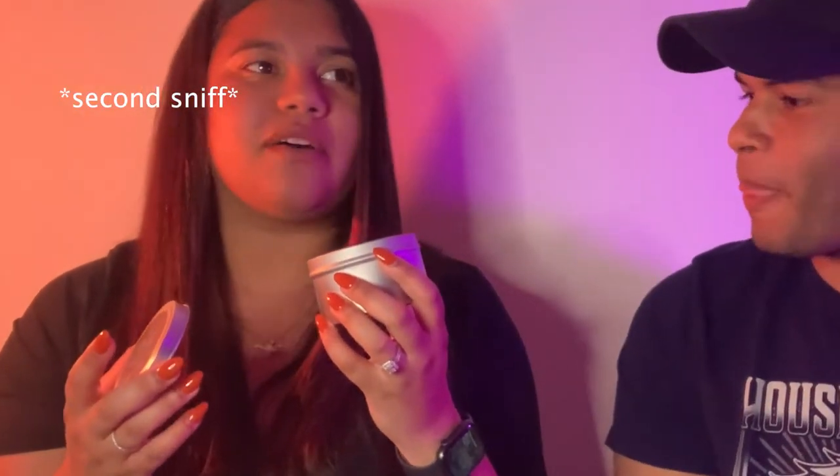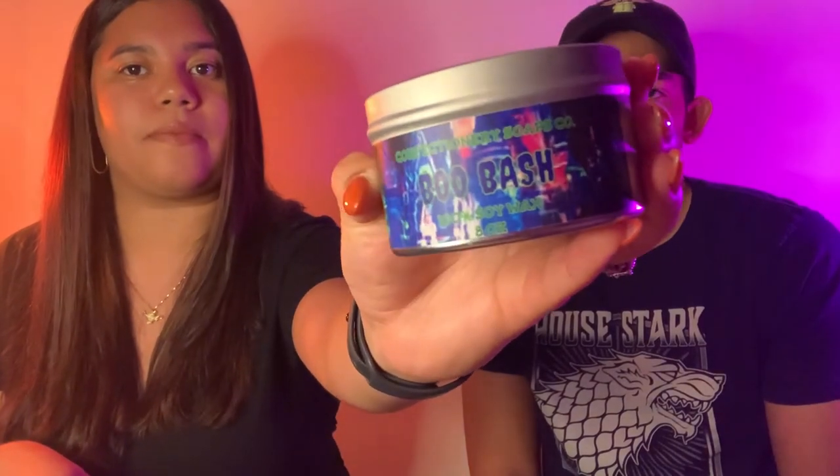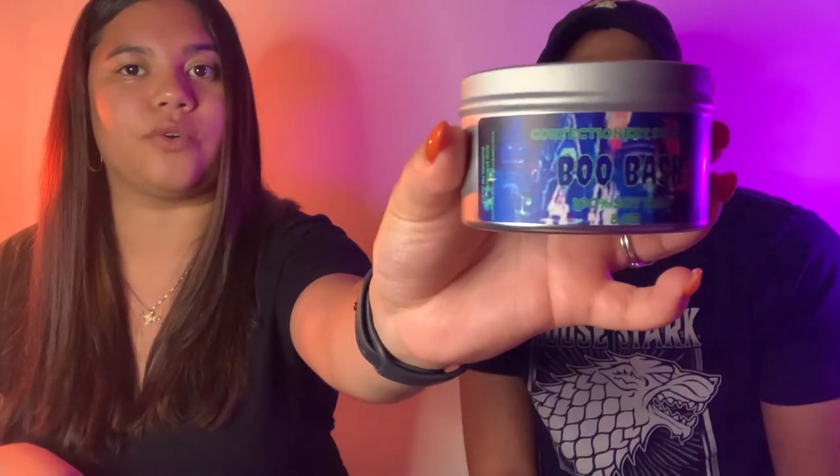Honestly, it smells like coffee. What? And it actually has glitter on it too, which is pretty cool. It's very glittery. It's on the label. And it has the Magic Kingdom Castle on the label. That's typically where they do the Boo Bash during Halloween.